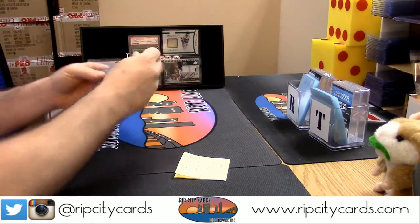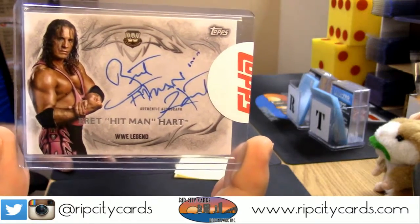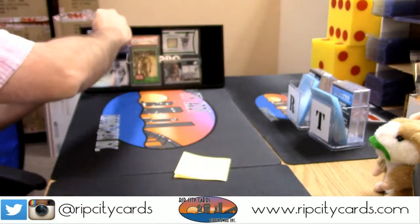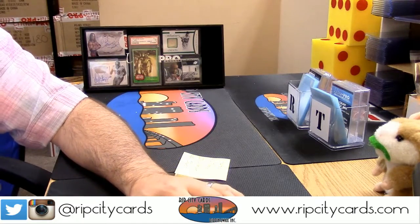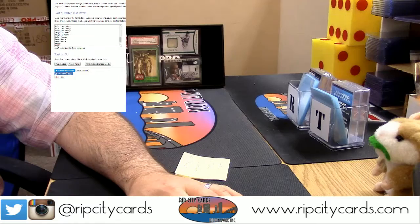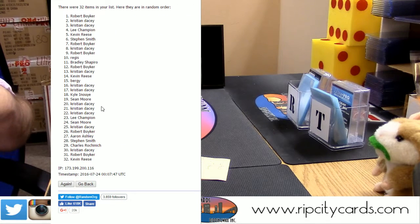It was a gift out of the 2015 WWE Undisputed. It was a redemption, and I am a fan of the Hitman, so it's just my collection of happy stuff. Okay. So, here we go. There's usually a couple nice RPAs in that. Let's see if I got enough space. Nice. And you can see everybody.